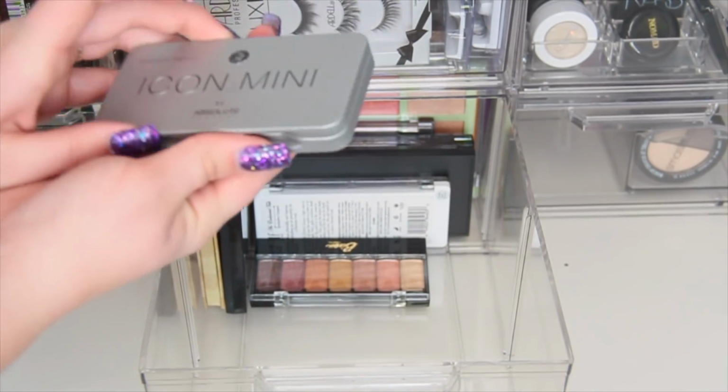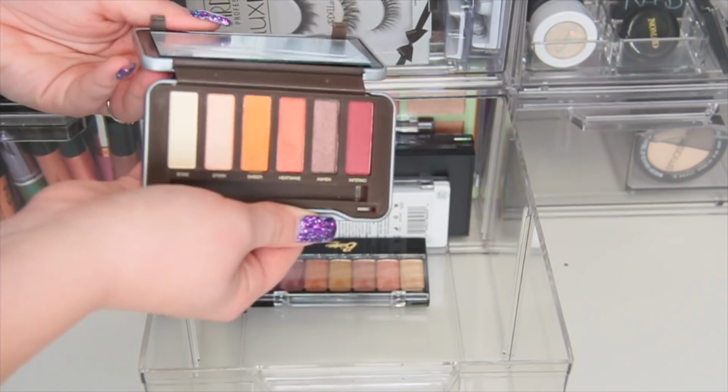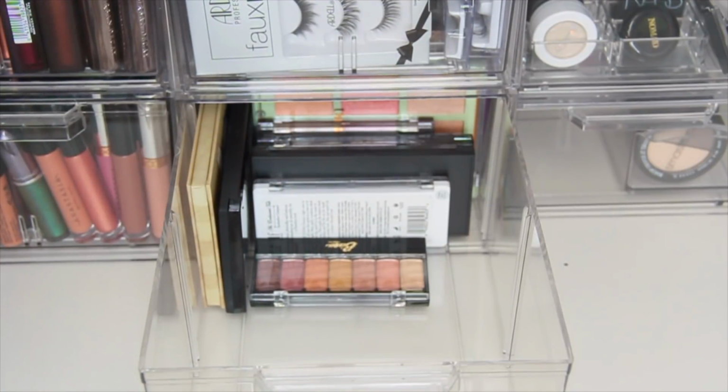Next, I have this Absolute Cosmetics Icon Mini palette. Definitely holding on to this. As you can see, I like those warm colors. I'm definitely holding on to this because I just got this in New York back in October.